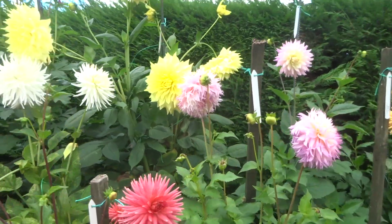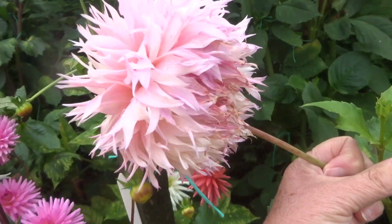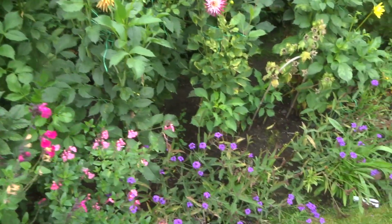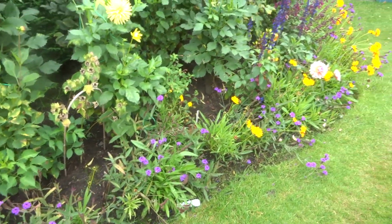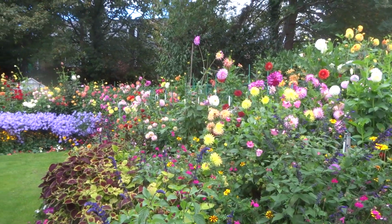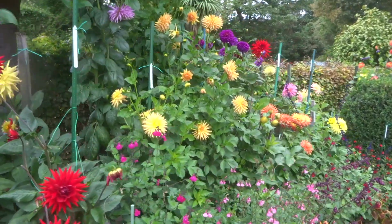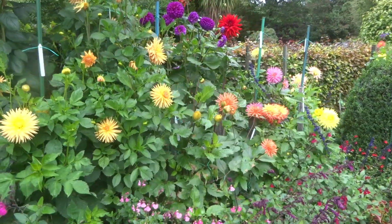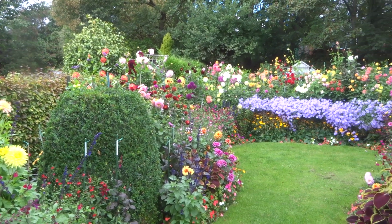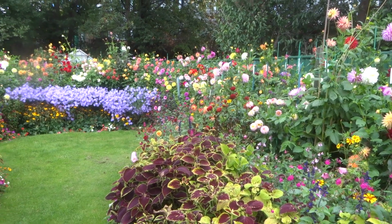It's late September and the dahlias are beginning to look a little bit past their best, and even the bedding plants are beginning to look scruffy and overgrown. In this episode, Geoff's going to talk about the dahlias that have done well this year. Before he does that, we're going to show you some clips from our visit to Harrogate show, and also when we went to see the dahlia trial beds at Golden Acre Park in Leeds.